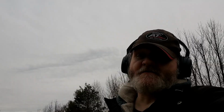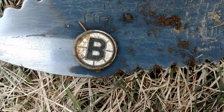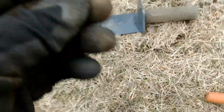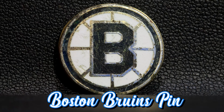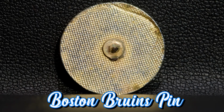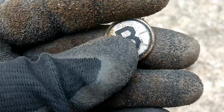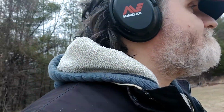This is kind of interesting. Have a look at this. For the hockey fans out there, it's a Boston Bruins pin. Rang up like a dime, but the pin is broken off the back, unfortunately. But that's cool. I mean, I'll still keep it. I think it's neat. It's got personality. Sweet. All right. Working my way out.